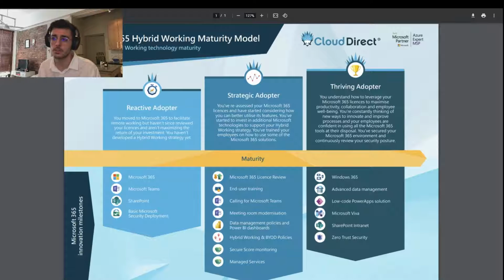So some of the different solutions we have over in this tier. First up, as I've mentioned, Microsoft 365 license review. They've done some end user training. We're looking at things like calling for Teams, meeting room modernization, have a couple of data management policies, maybe built up some SharePoint libraries and just structured their data a bit better. They've developed some hybrid working and bring your own device policies and taken on extra security tools like secure score monitoring and perhaps even deployed managed services.